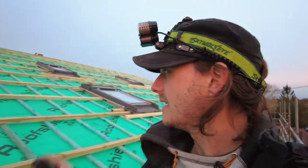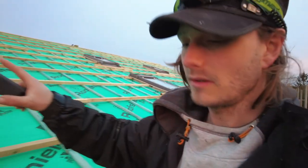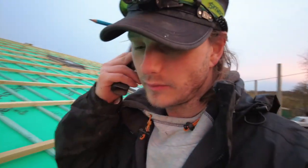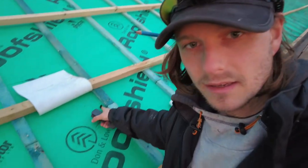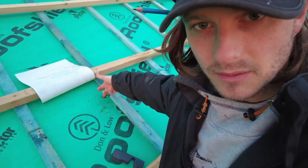Okay, so jobs are good and I'm pretty much there. I've put all the extra rails on here, so that's all sorted. The extra bird comb's gone on. I've screwed down everything that wasn't screwed down. There's a couple of holes in the felt. That's a nice one there. You see it?